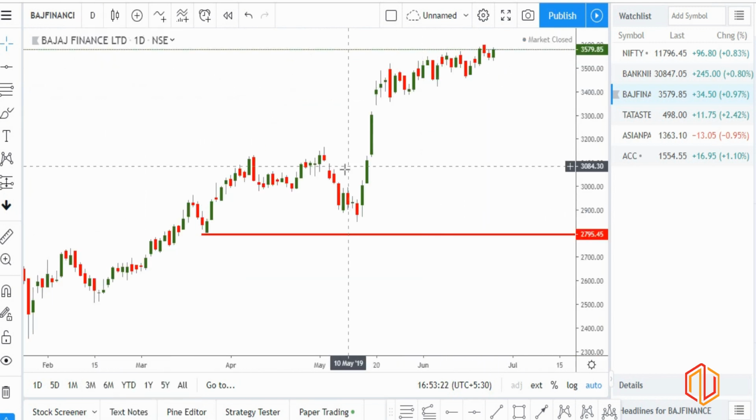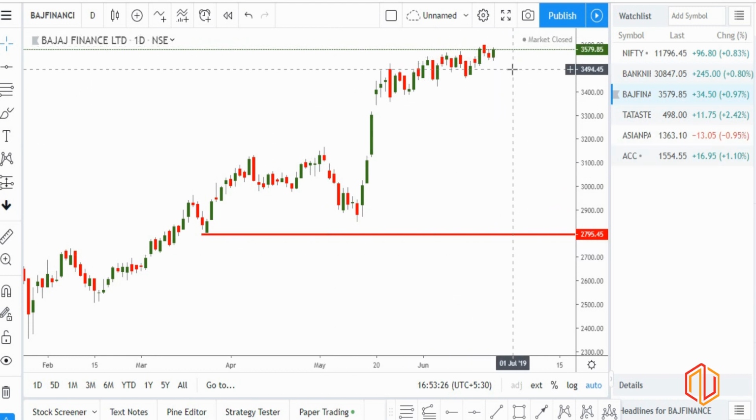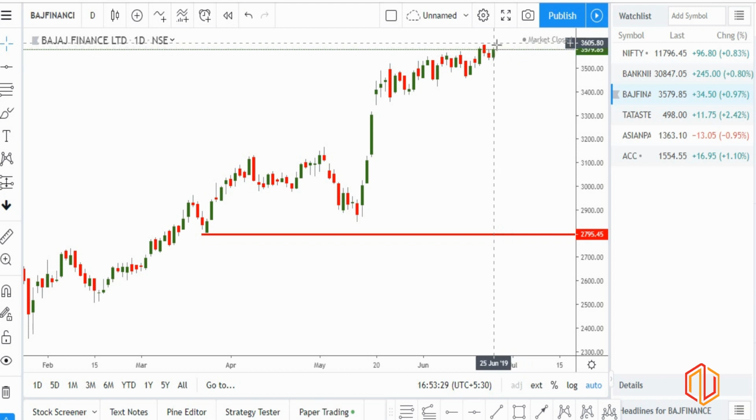Bajaj Finance, I would say it's better to stay out, not really take a trade, because this is consolidating after going up. So there's not much of a confirmation to take a sell, and buying would not make sense. So it's better to avoid this.